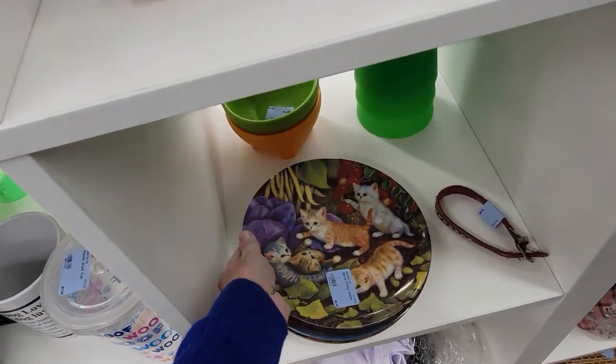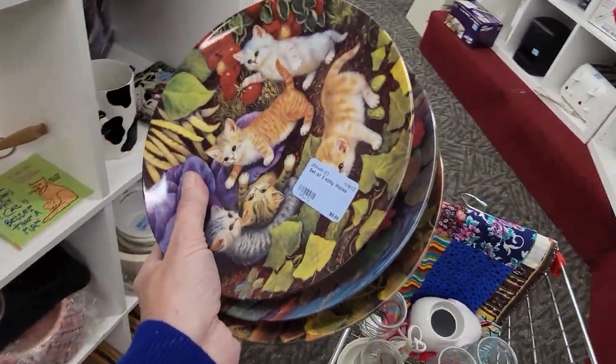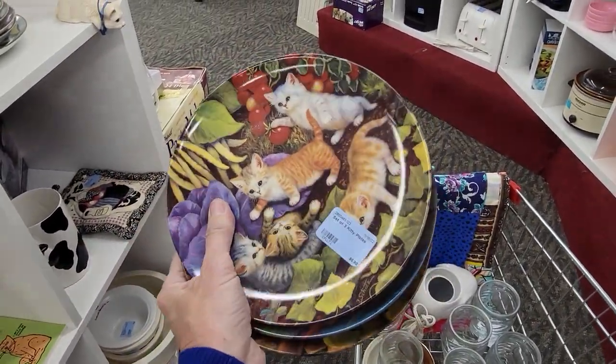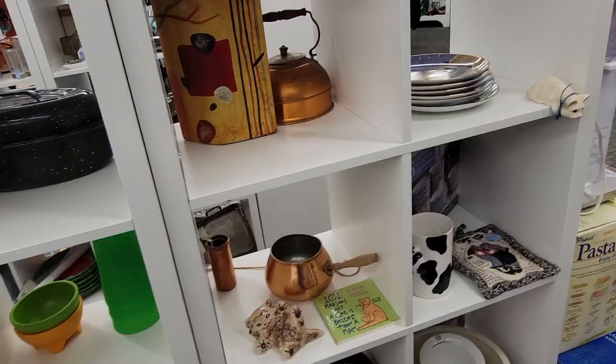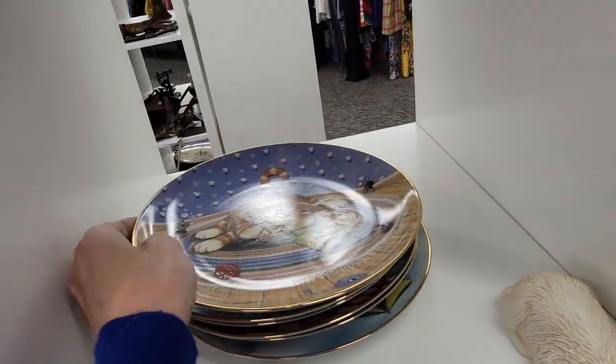I am going to put those in the Danny Picks because it's $6.99, set of three. As a reseller, I would sell them separately. Probably, I'm going to guess these are 12 to 15 each, but we'll see when we do the recap. Oh, there's more. Who makes you?